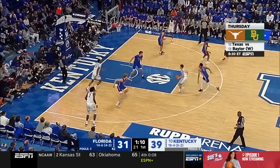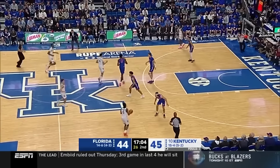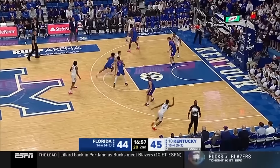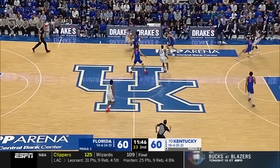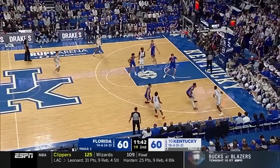And Samuel getting set to come back in. A high archer floater is good for Reed Sheppard. Sheppard all the way to the hole, lacing up softly with that right. We've seen the left, now the right. Eat a little time off the clock. That way Florida doesn't have to guard Kentucky for as long in the half court.